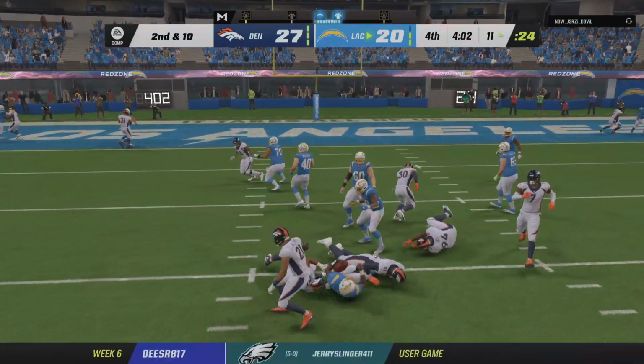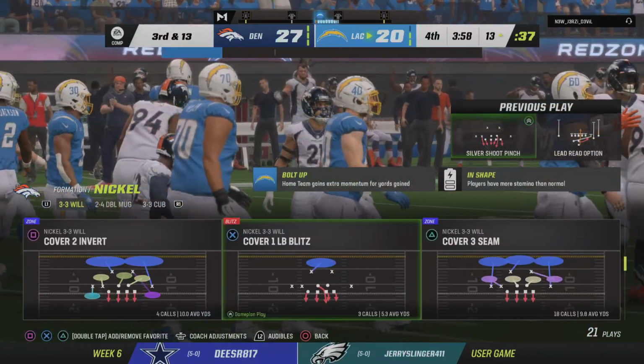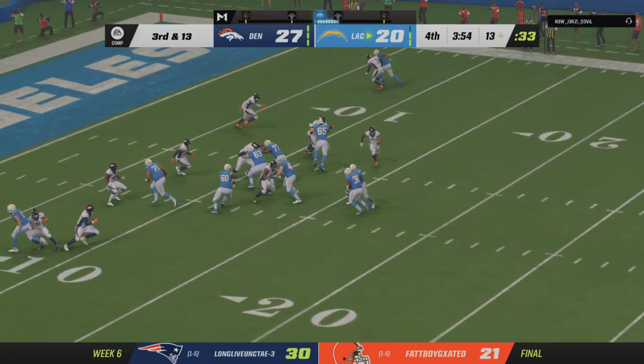Here's the option going left on 2nd down. And he is going to lose yardage here. He lost 2 there, and it's 3rd down. And not a lot of success to be found there.